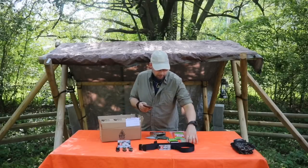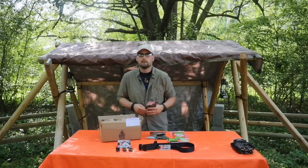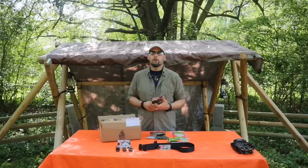Last but not least, we did have the first aid survival card. The first step in any emergency is to stop the bleed, guys. Your first aid comes first, don't forget that. Then shelter, fire, water, food, etc.